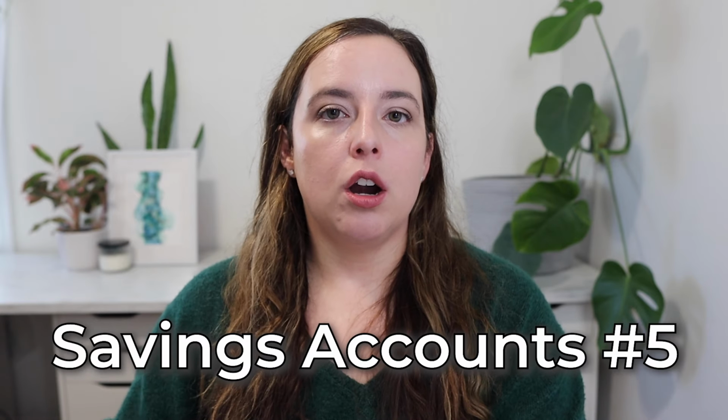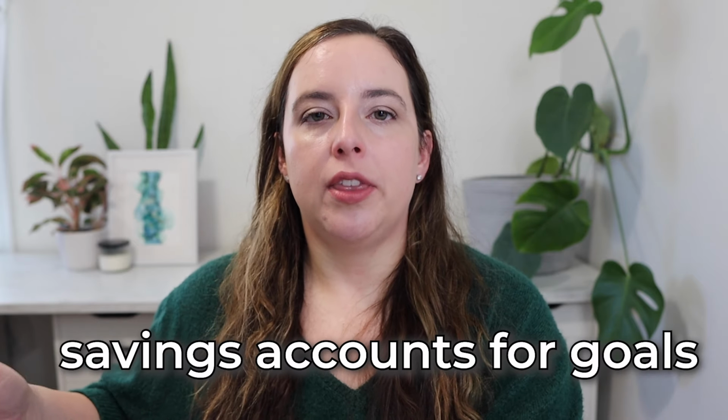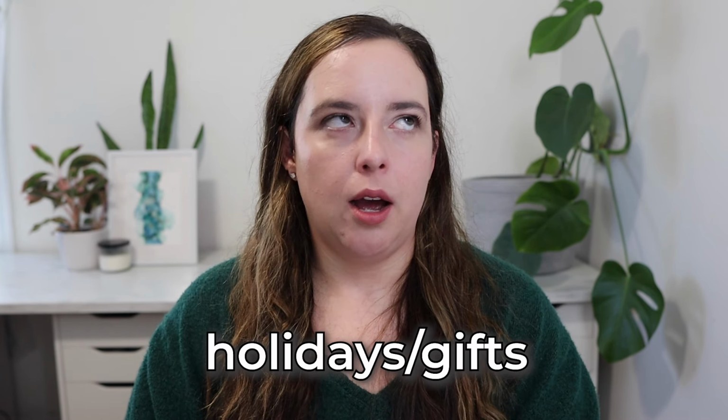And then we also have savings accounts that are sinking funds that are attached to our checking accounts. They're at the same bank, because these are goals that are savings accounts for certain things that we will eventually spend. So for us, it works okay to have our savings accounts at the same bank that our checking is at, and we just put money every single payday into these accounts. And these sinking funds are things like car repairs, vacations, Christmas.